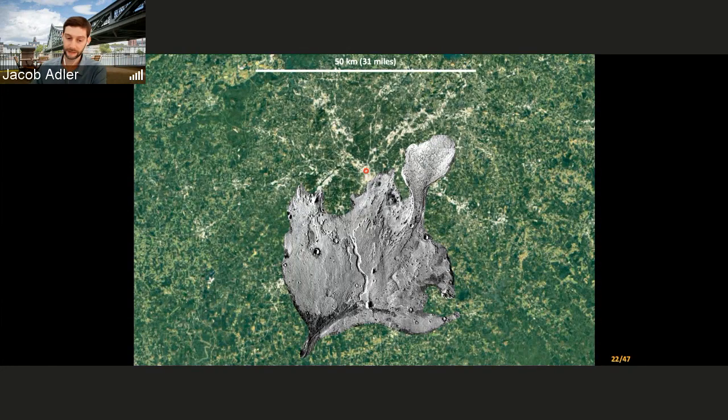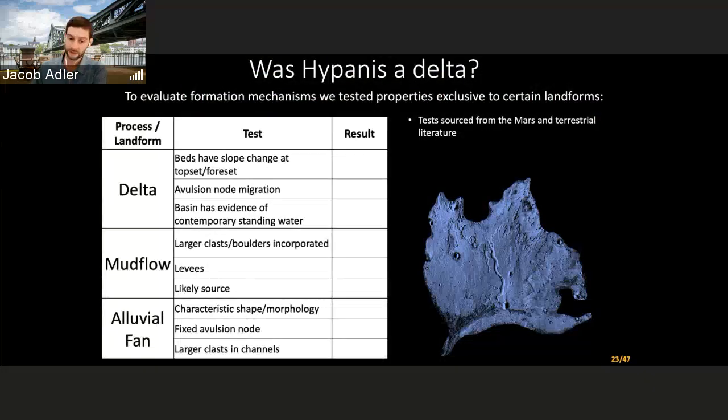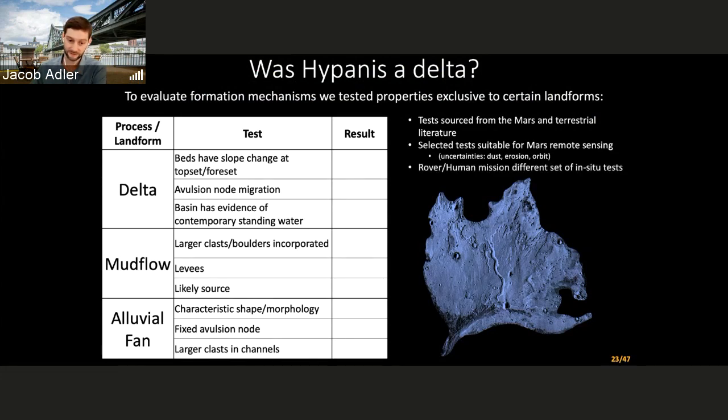And so this feature is quite a bit larger and different already in morphology than some of the other deltas that have been proposed on Mars. So to come up with tests, I had to look at the Mars literature and the terrestrial literature and try to find tests that would be diagnostic of certain landforms or processes. So a lot of these come with some caveats, and these tests had to be chosen based on the fact that I was using remote sensing. Because if you're not there in person, then you can't develop the in situ tests where you actually look at grain size and stratigraphy in detail.